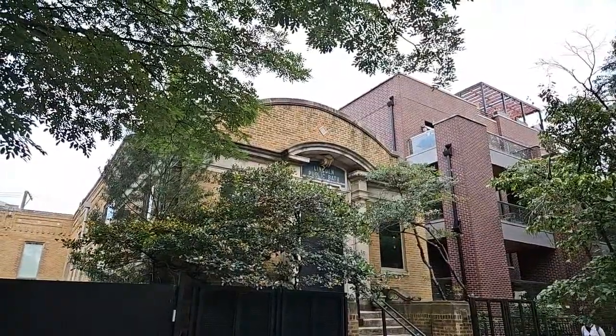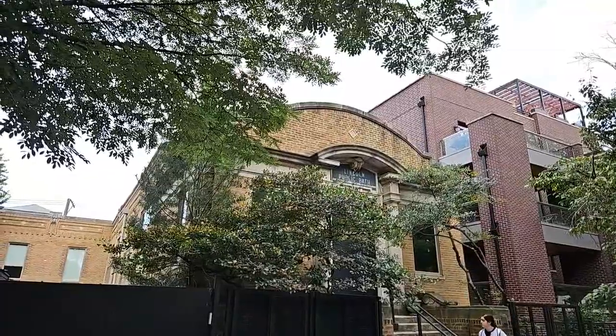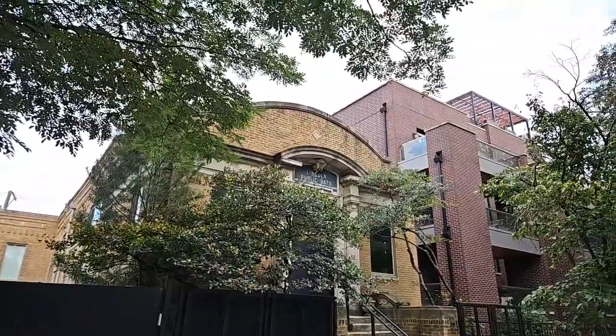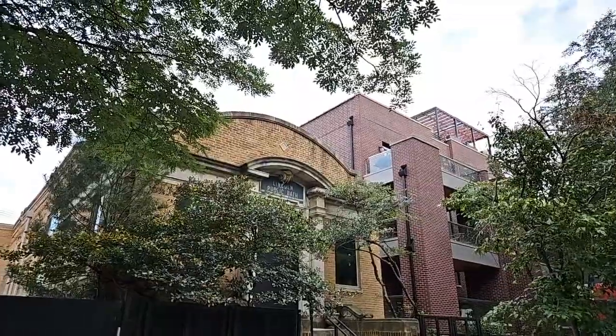It was built in 1913, huh? And it's a private residence. Why do they call it that? Let's see. There, it's the cultural center. Okay, let's see.